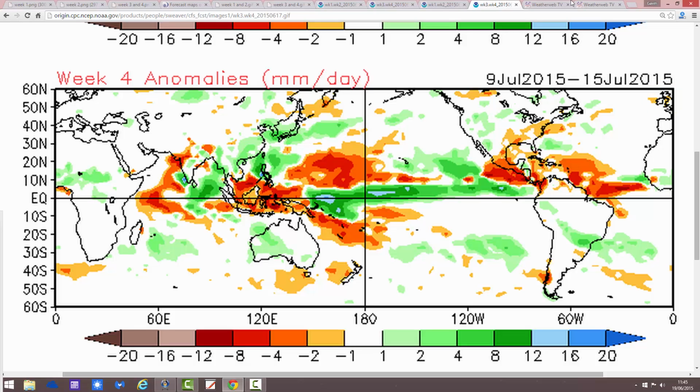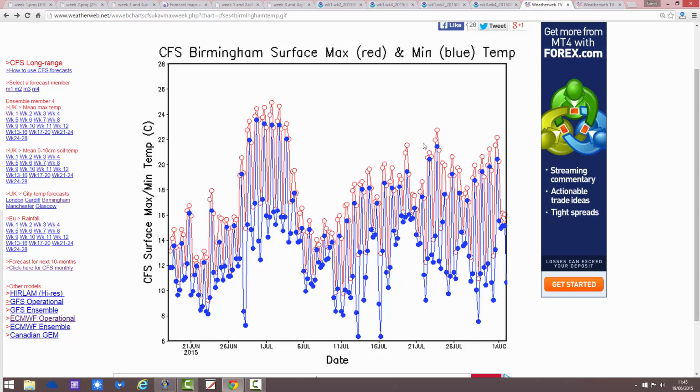drier than average. If you have a look at the city temperature graph forecast from the CFS-V2 from the website weatherweb.net, you find a link to weatherweb on the links page. You can see temperatures are going to be relatively disappointing, really, over the coming month or so. This takes us actually right up to the start of August here. We've got the 1st of August just there, and we start off over here with where we are right now, and we can see that yeah, the temperatures are very lowly at the moment, really disappointing.